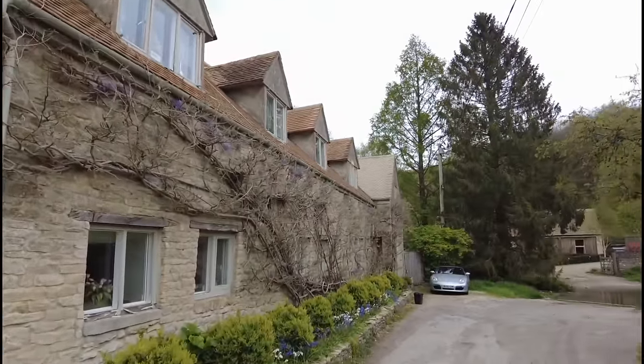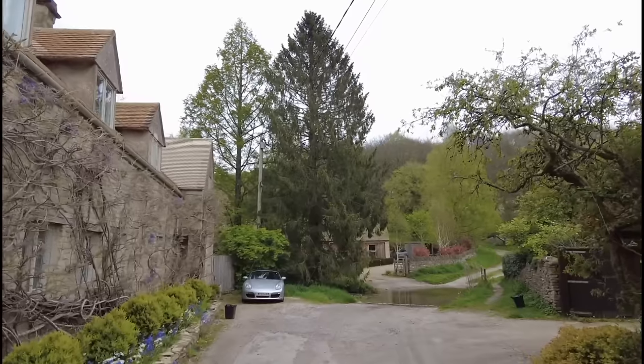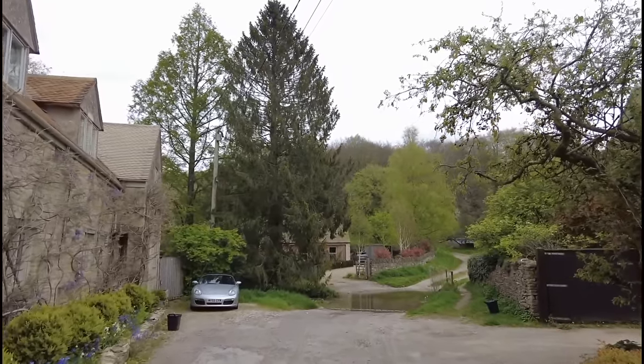So I'll leave you with this last shot of the ford at Duntisbourne Rouse. I got it right.